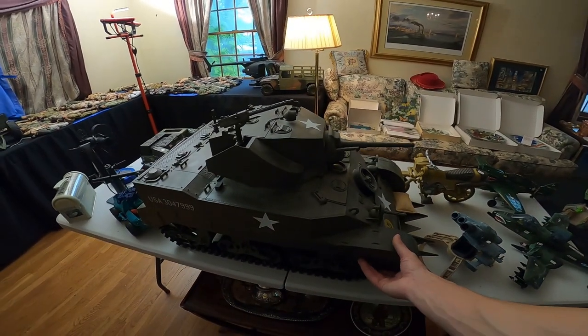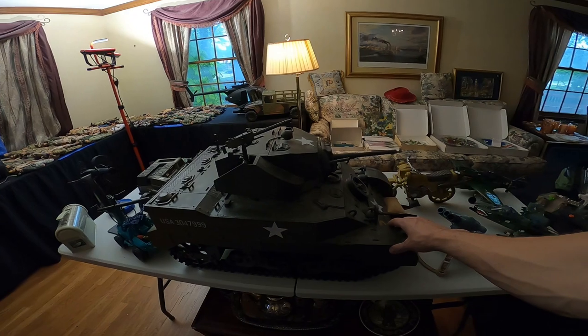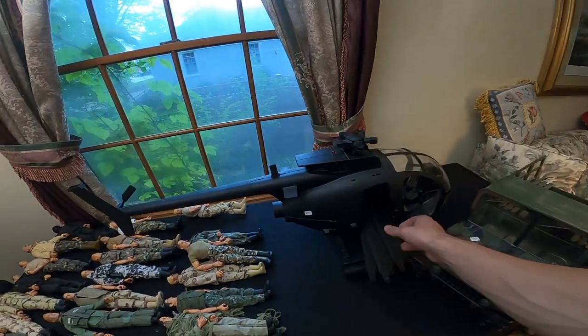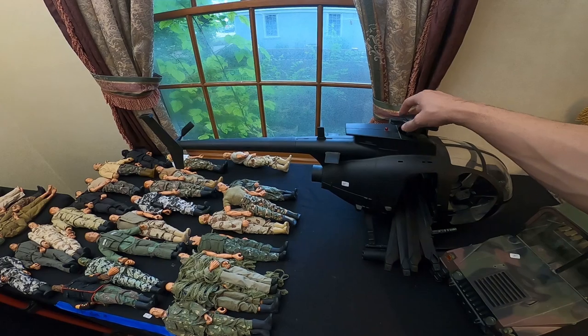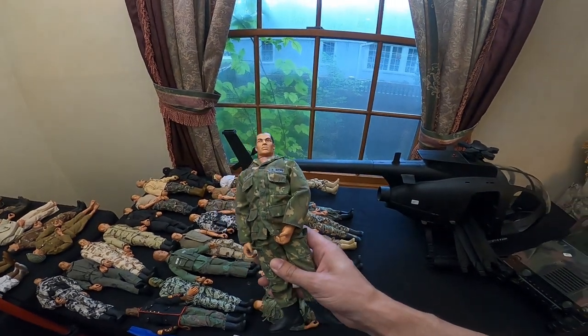That thing is cool. Look how huge that is. $175. Super cool though. Yeah, look, they got the big helicopter too. It's got all the blades down here and everything. Man, that's $125. I don't know these G.I. Joes too well though.